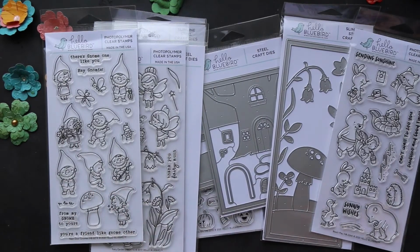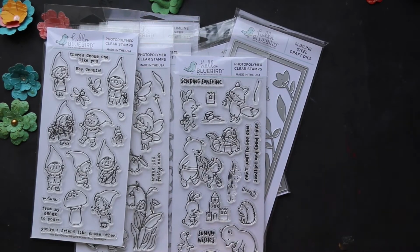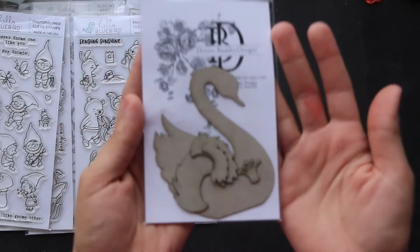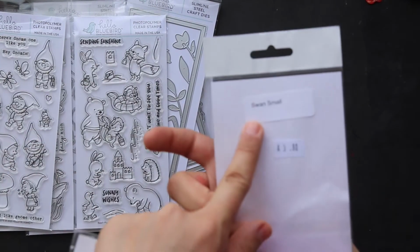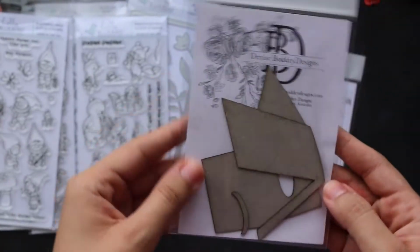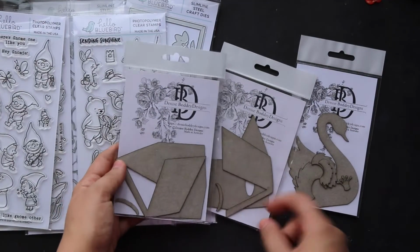Then this package came from Deanie's Body Designs, and I really love her chipboard, so let me show you what she sent me. This beautiful swan, and maybe this is a birdhouse. Okay, has the names, good. So Swan Small. This one is called Bird Feeder Flats. Then Bird Feeder Flat. Okay, there. I think this is maybe larger.